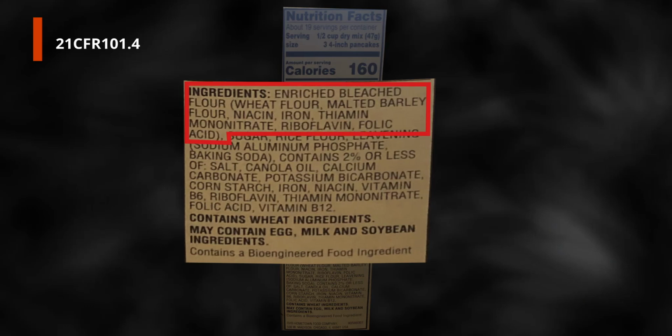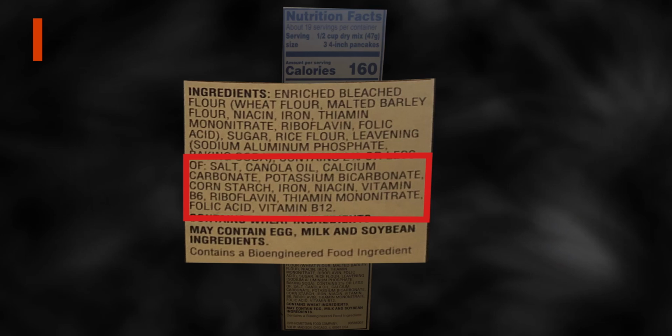The first few ingredients are always the most important because ingredients must be listed in order of their weight. So the ingredient that weighs the most is listed first, then the next heaviest ingredient, and so on. At least until you see "contains 2% or less of" on the ingredient label. Any ingredients listed after that don't have to be listed in order of weight.